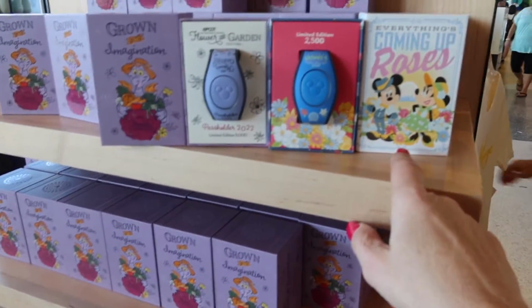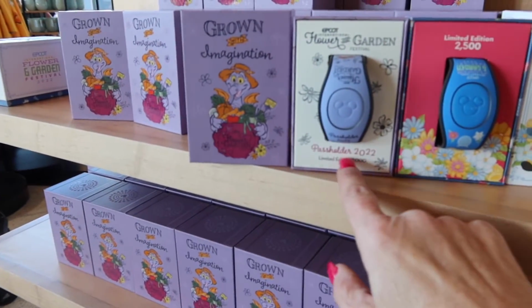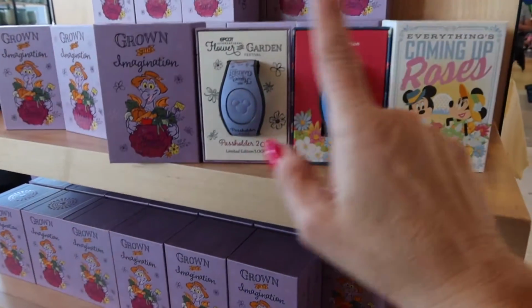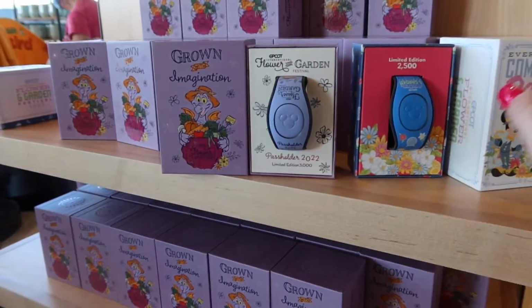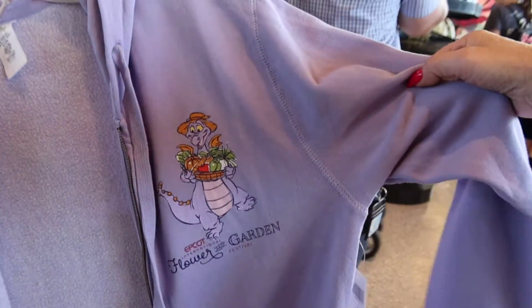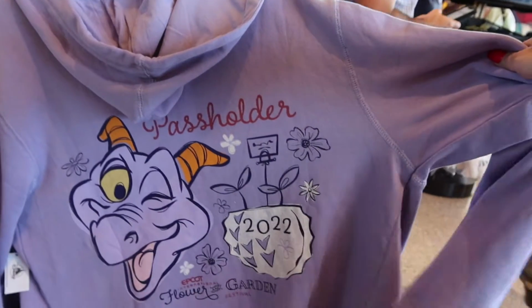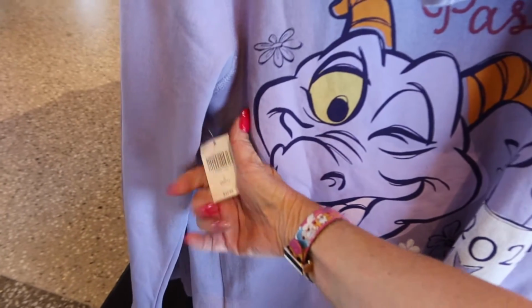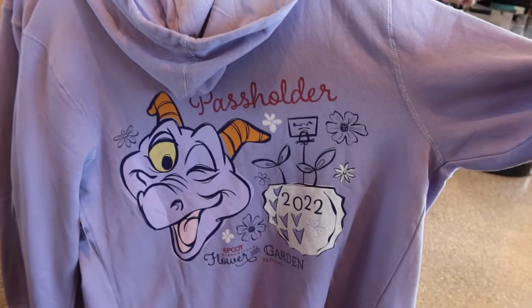Okay, special edition Magic Bands. You got the Mickey and Minnie here, and this one is Figment, but this one's a pass holder. And it's a limit of 3,000, and this one's a limit of 2,500. And I believe they go for $40. Alright, so Figment must be the pass holder, exclusive pass holder items. Look at that. I like the back of it. That is really cute. $45. But look at it. Isn't that cute? And he's winking.